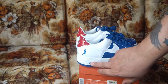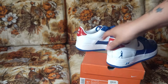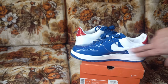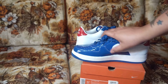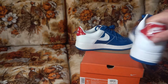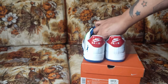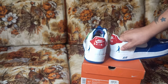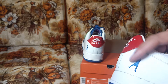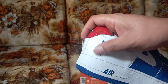I like the hint with the blue Air right here. White around that line that goes around, you know, all Air Force Ones. I like the blue patent leather right here in the middle. And then the white check beading off of that, running into the back of the heel into the red patent leather. That's dope. They put Sheed blue on the outside. It's embroidered. I like that. That ain't never coming off. That stitching right there. That's beautiful, baby.